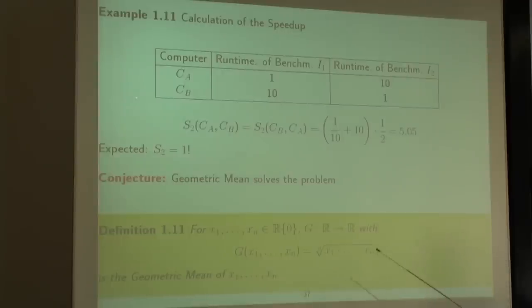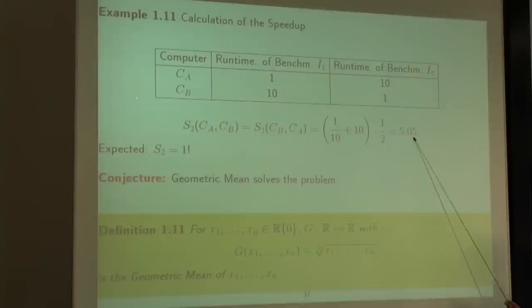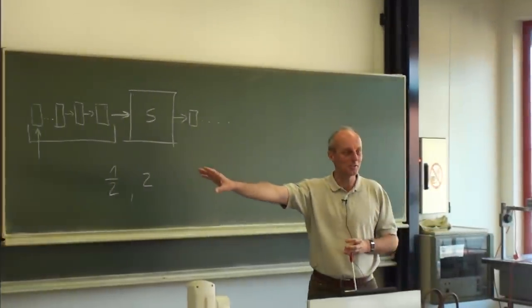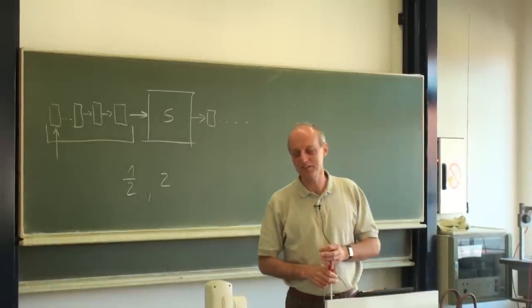But now if we calculate S of CA, CB, then we get 1 over 10 plus 10. This is the sum, and then we divide it by 2 and we get 5.05. Now if we do it the other way around, if we compare CB with CA, then we get 10 from here plus 1 over 10 divided by 2, which is the same. So my computer is faster, no matter which one is yours. So much about professional marketing, or should we rather say perfect customer cheating?